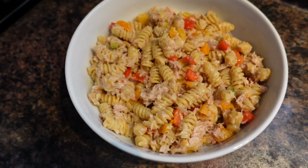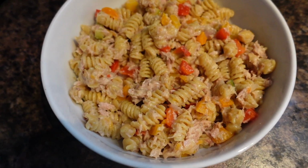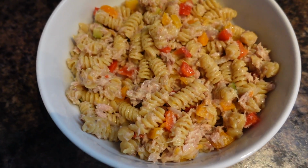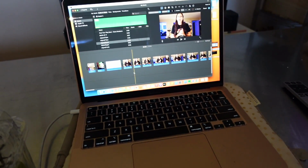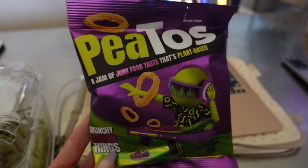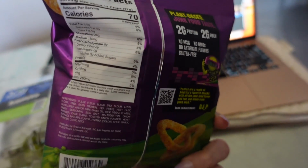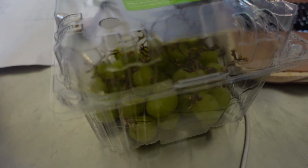Going over to MyFitnessPal, this tracked as about 465 calories. So I'm gonna eat this now and then see if I'm still hungry, but I'm just gonna eat it while I'm editing. Okay, so I finished editing my video, and I'm gonna have a quick snack while we watch the final run through. So I'm gonna have a bag of Pitos. This is 1 point for the whole thing. It is 70 calories and 2 grams of protein. And then I'm also just gonna have some green grapes for 0 points.